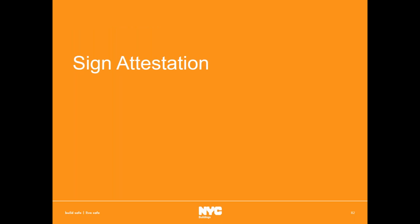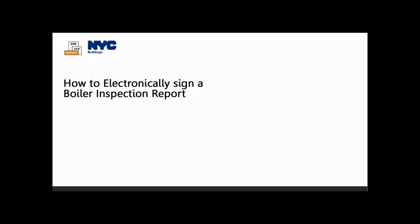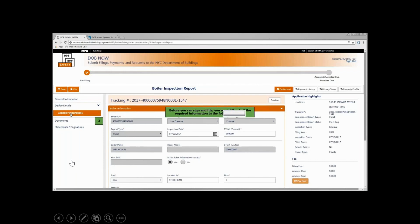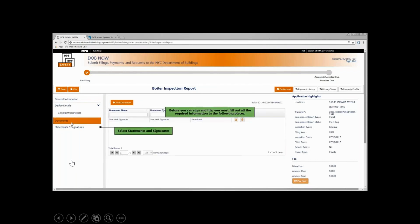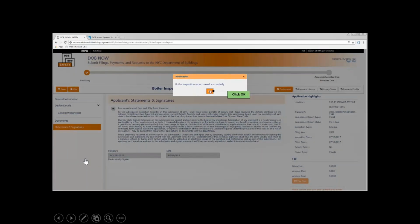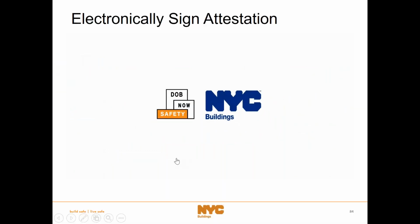The next step is to sign the attestation. Before you can sign a filing, you need to ensure that all required information has been entered in general information, device details, and documents. Let's select the statements and signatures. We'll review the information, check the box, which adds our name and date, and then click Save. From there, we'll go on to the next step.